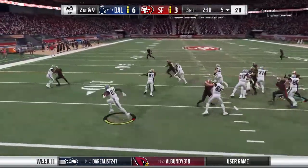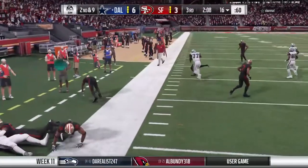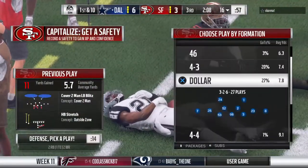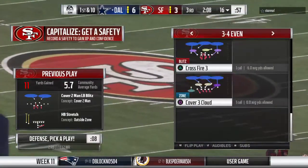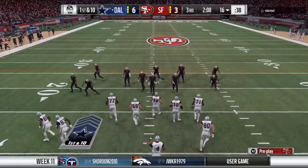They go to Elliott again. And some room to maneuver. And now it looks like we've got a Cowboy shaken up down there on the field. While the training staff works on him, we'll step aside and be right back. And on the outside, they're playing press coverage.